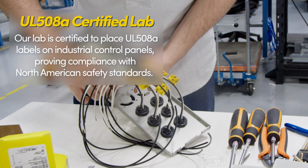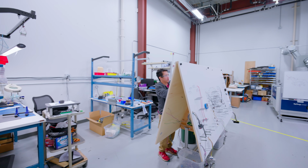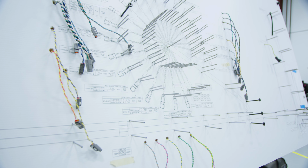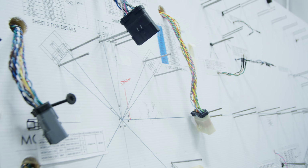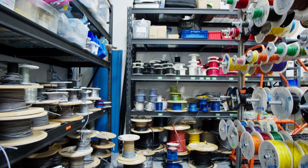Over here, we have our cable shop. We have the ability to do automotive harnesses. That's kind of what we're working on right now. But low volume, complicated, we have our own cable testers where we can check continuity and make sure everything is according to spec as we build it.